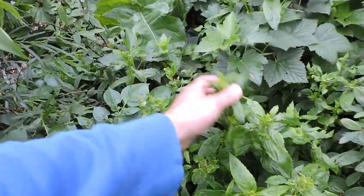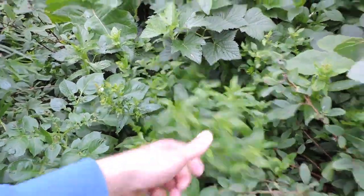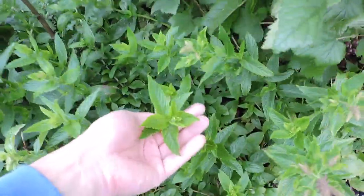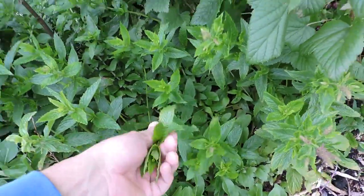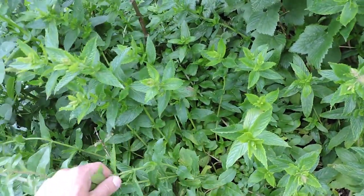And here's some peppermint, which has a lovely smell, and it's also medicinal. It's a plant you can make a tea from, and it helps to reduce fevers, but don't do that. Your body is putting on a fever on purpose just to get rid of things that it doesn't want.